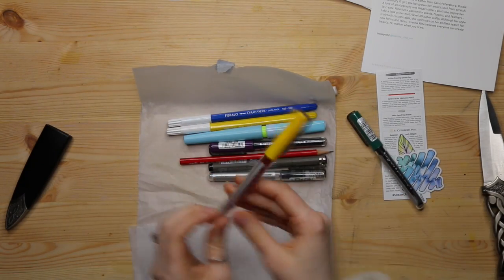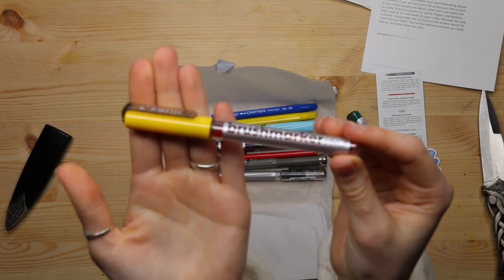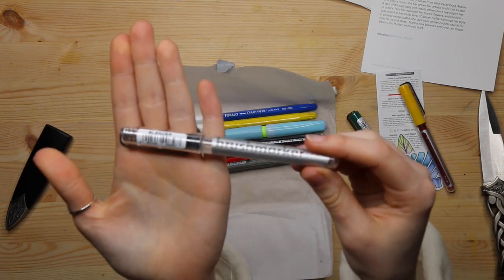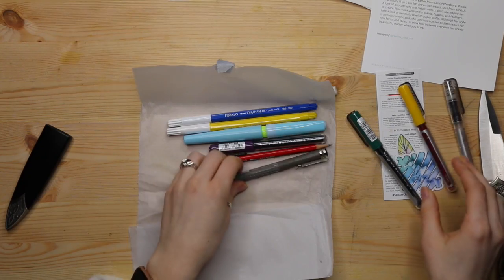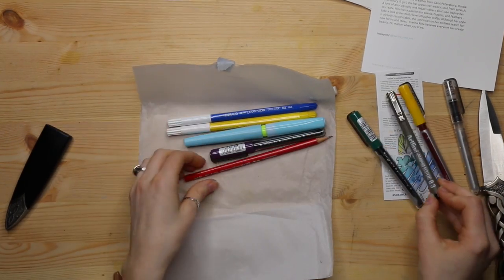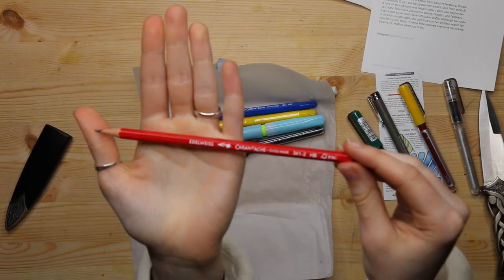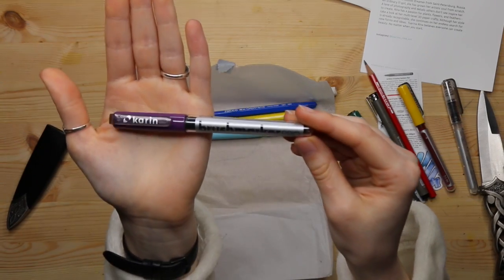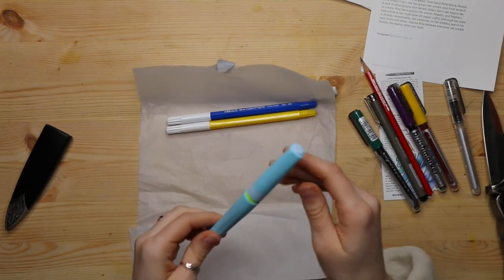Yeah, so back to the box. These markers that they gave were called, well, they're Brush Marker Pros. I don't really know what else to say about that. The liner is Art Line. It is 0.3. The pencil, it's just a normal HB pencil. Really nothing that exciting about it.